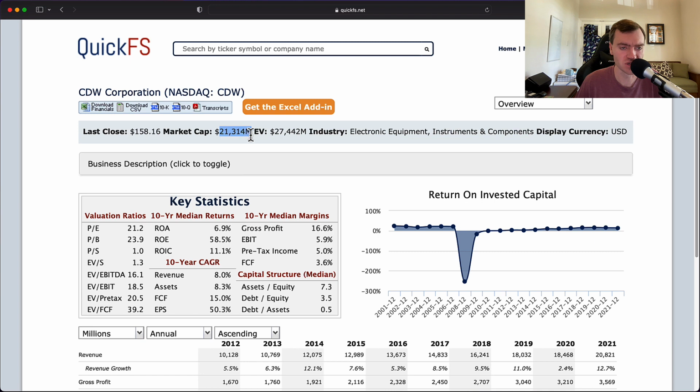First up, we see the market cap is $21 billion and the enterprise value is $27 billion, so we can see about $6 billion of leverage on this business, and that leverage is probably going to affect its returns on capital. So this is operating in the electronic equipment, instruments, and components industry.